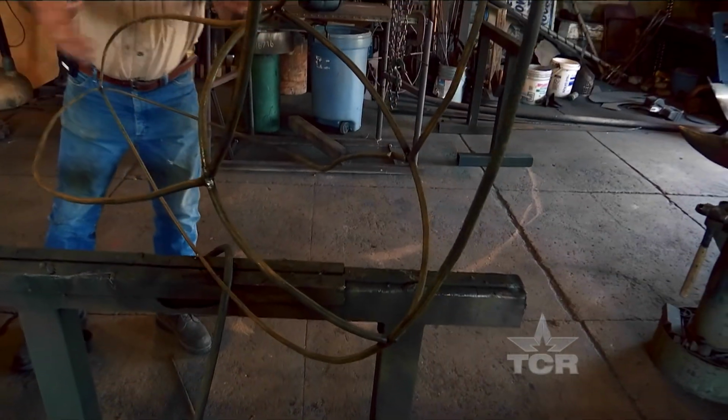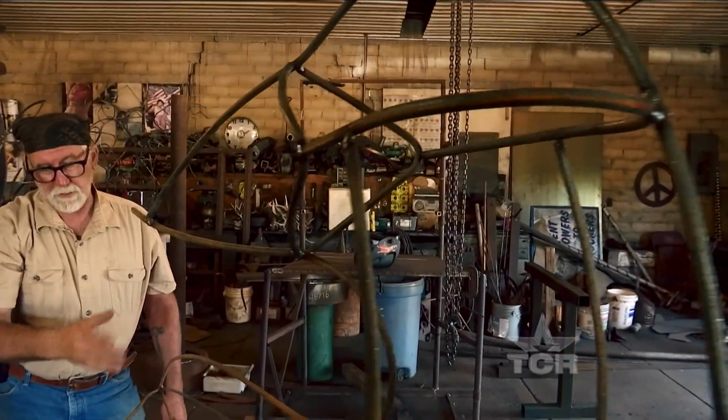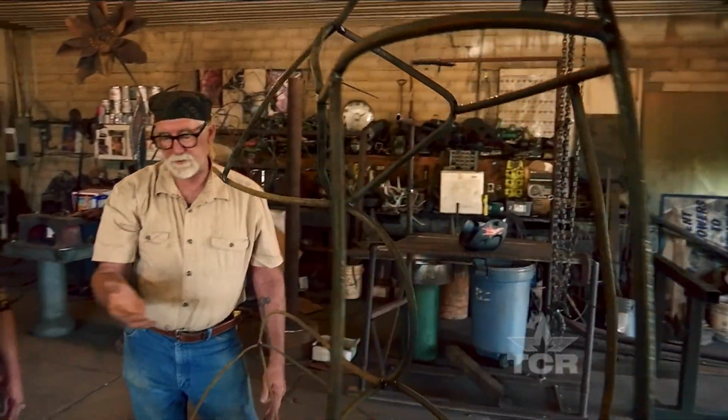This is an armature for a raven. You can see his body here. He's looking back over his shoulder. This will be, when complete, what I call a three-dimensional drawing.